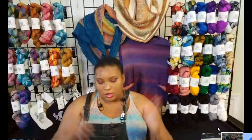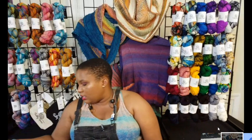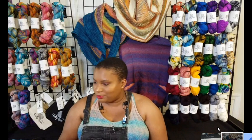So yeah, that is all of the new colors. Are there any questions? Anything you guys want to see up close? I know I didn't go and look super up close at some of these other combinations, but I'm happy to do that. Happy to pop over. Just let me know. So that's what we've got in stock for the new colorways.